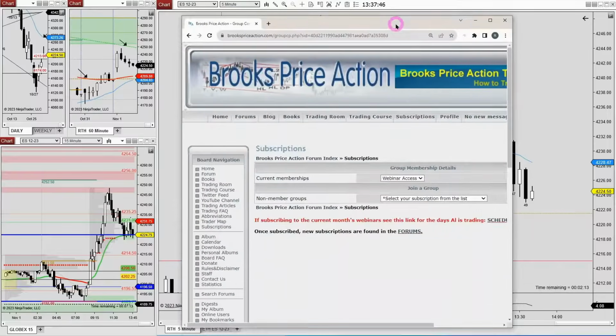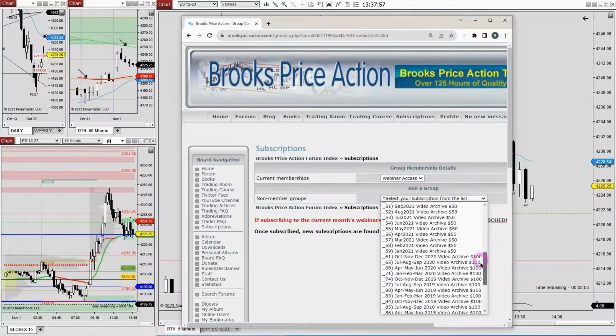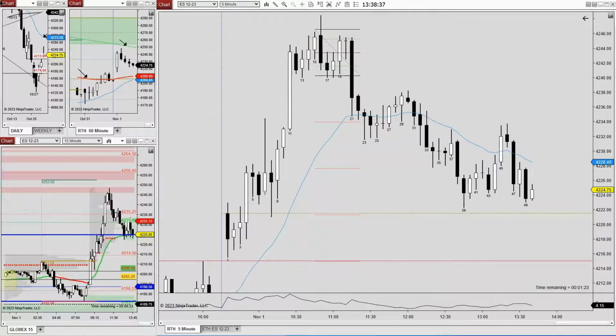So you go to the subscription right here. Current membership is webinar access, non-member groups. Drop that down, and it goes year by year, and we actually bundled the years for almost nothing. I mean, look at this. You get quarterly, 3 months for only $100. 2018, 2019, 2020, and somewhere around 2021 I'll kind of reduce the days, but still you get plenty. Before 2021, you get almost 20 days a month. Get these, build your live video archive, and watch them. As you listen to Al Brooks, you're going to learn so much.